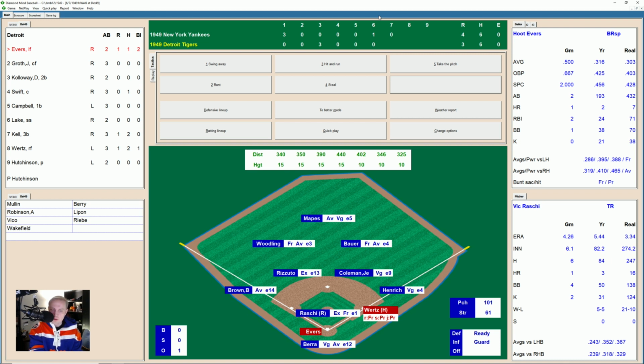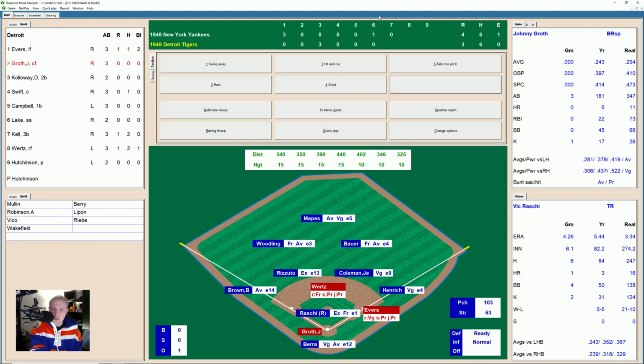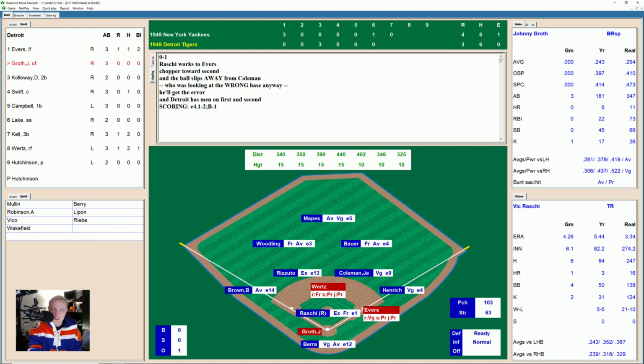Hoot Evers up there now, so Hutchinson doesn't get it done. I told you he wasn't a great bunter. Here comes Evers. 4-3 Yankees, close game, and there's a strike to Hoot. A ground ball over towards second base, and Coleman was doing the wrong thing. He was looking the wrong way. Not sure what he was doing on that one. We'd have to ask him. Of course, Jerry's now passed away. I'd have to ask him about that one and see what sort of excuse he'd have for that. But that was not a smooth play there by Jerry Coleman.